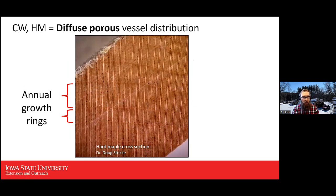And then cottonwood and hard maple are diffuse porous. This is a hard maple cross section. Big thanks to Dr. Doug Stokey, emeritus professor at Iowa State here. Many of the slides and consultations were credit to him. With diffuse porous species, you have a hard time detecting the rings. You can see them here, but they're not as striking as in the ring porous species.